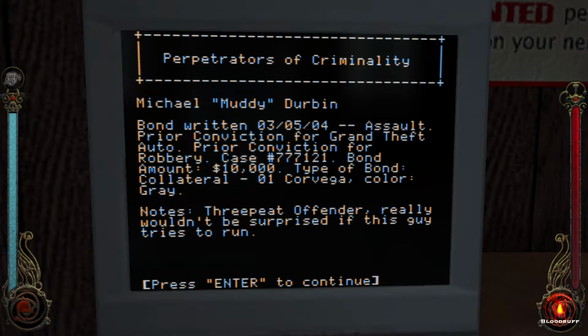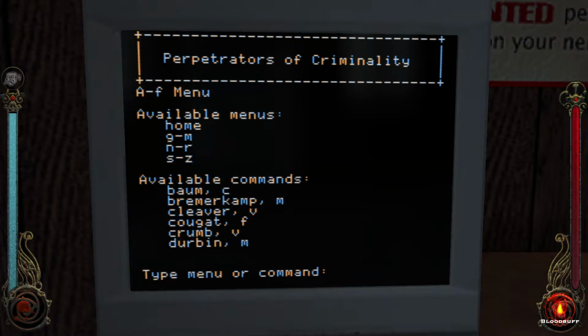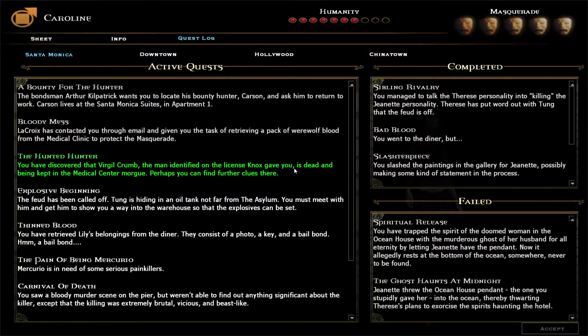Durbin M. Let me read this one, then we'll go check my quest log. Oh, Michael Muddy Durbin. Oh, the one on the other computer. Bond written for 3504, assault, prior conviction for grand theft auto, prior conviction for robbery, 10K bond. Collateral was a car. Wait a minute. 3-peat offender. Really wouldn't be surprised if this guy tries to run. But he gave you a car for his bond and he was under grand theft auto? That doesn't make any sense.